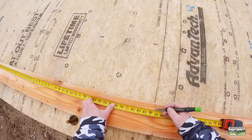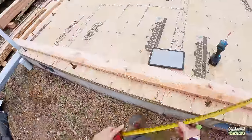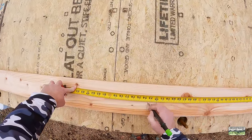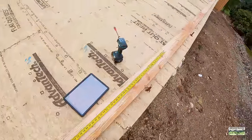Center mark, 7'9". I know a guy that looks a lot like me that has goofed up window layout before, where it was only after the house was finished you realized the window was off center. So that's why I go a little slower and I double check everything now.